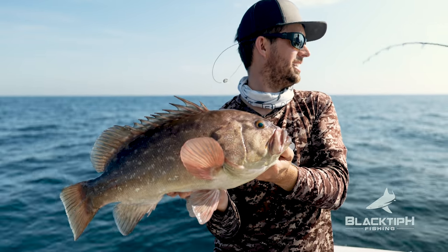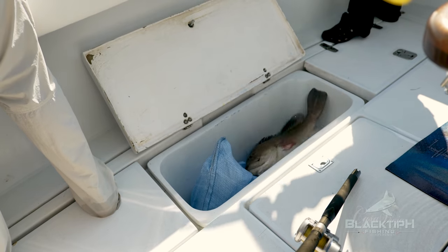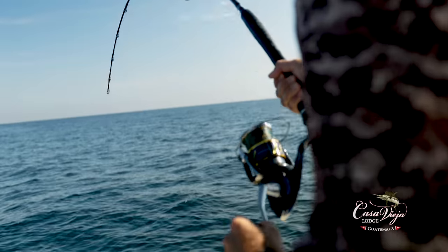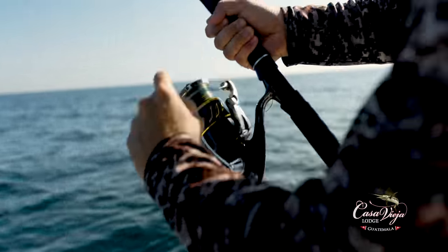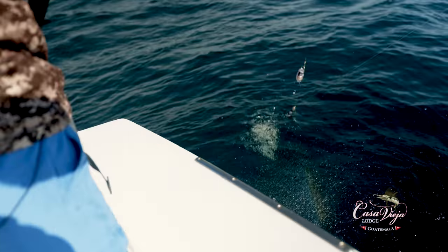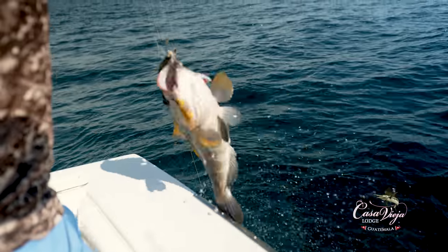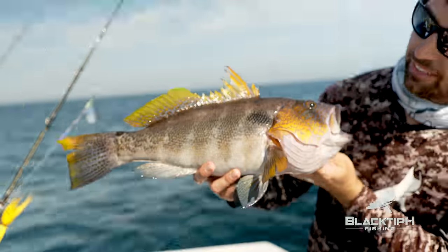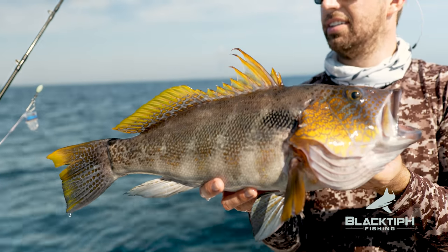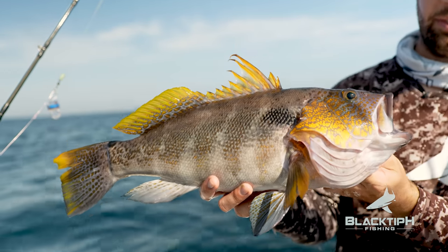I'm gonna trust your judgment on the ID of the fish, all right? All right, grouper sandwich coming up. Dropping down. Here we go. Got one on. I see color. Uh-oh. Ooh, that's a new species. What is this one? Oh, that's a tigre. Look at that fish, guys. I've never seen one of those before. What do you call it again? Tigre. Tiger. It's a tiger grouper. That's a big one. For tigre, it's a big one.